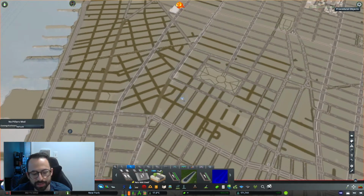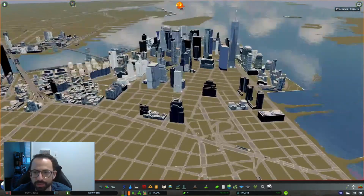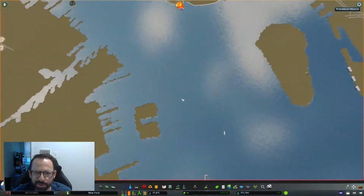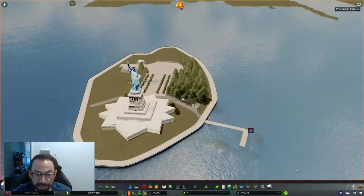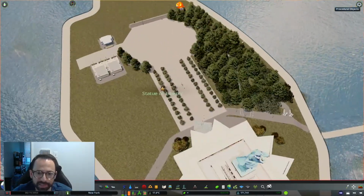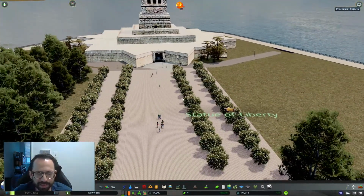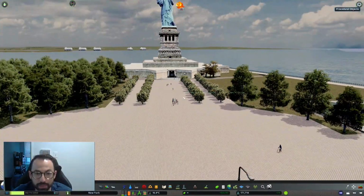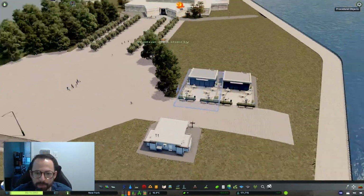Can I show the Statue of Liberty? Yes, I can. Down here. You always forget it's so much further from the city than you think. But this is an area that I built in an earlier episode. I didn't quite fully design it, but it works. So I had this nice little promenade here. There's some shops and a bathroom.